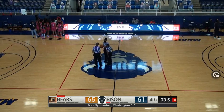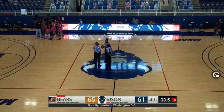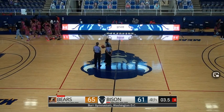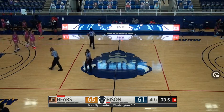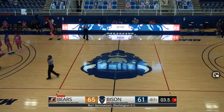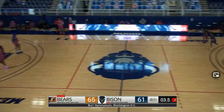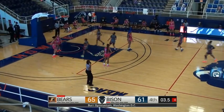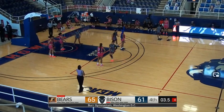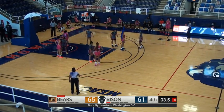Got to get the quick 3 now at that point. Absolutely has to be a 3. If you're Coach Wanika, you're telling the Lady Bears, do not foul. Do not foul. Absolutely not. So we'll see if they're able to get the shot off. Quick 3 and another foul to try to extend this game. Three and a half seconds remaining.